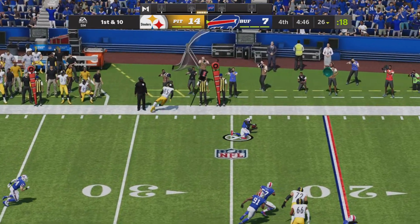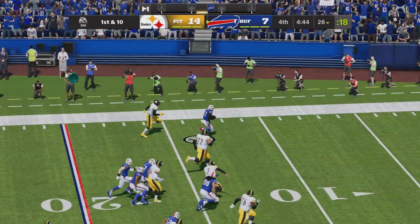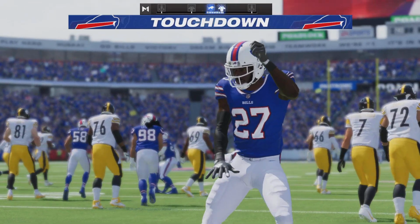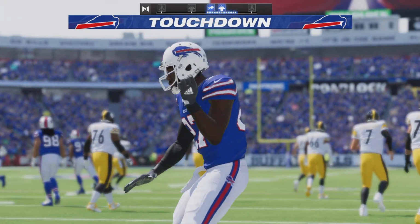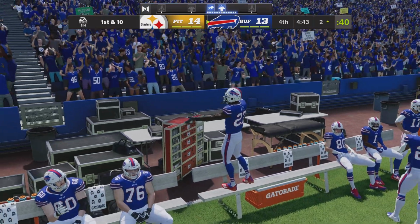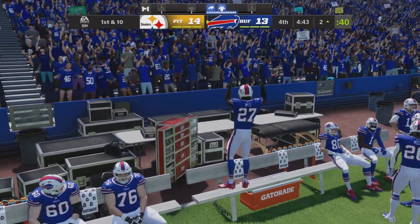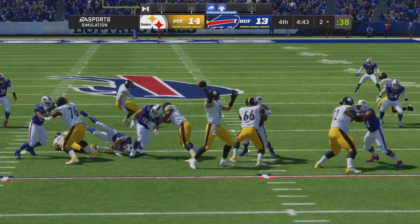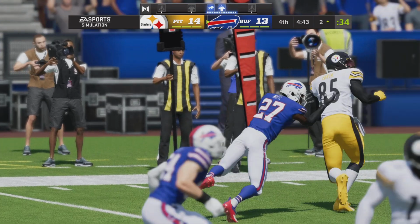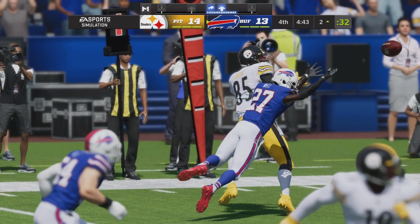And look at this. They get the turnover they needed. It's intercepted. Tre'Davious White with a pick. And he is going to score. It's a pick six and a Bills touchdown. That was a nice catch, and not by the guy you thought it was going to be. How about the defender turning into an offensive player as soon as the ball hits his hands? And off he goes, off to the races, and into the end zone.